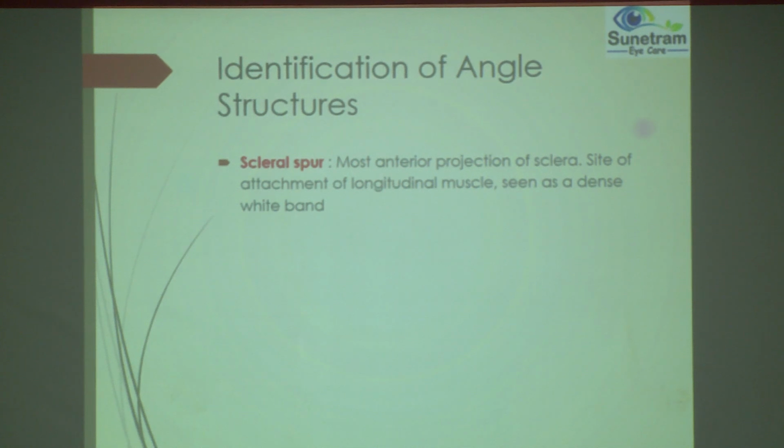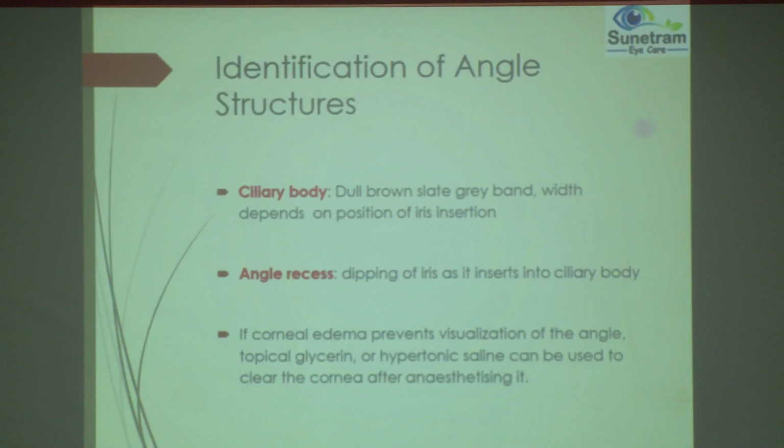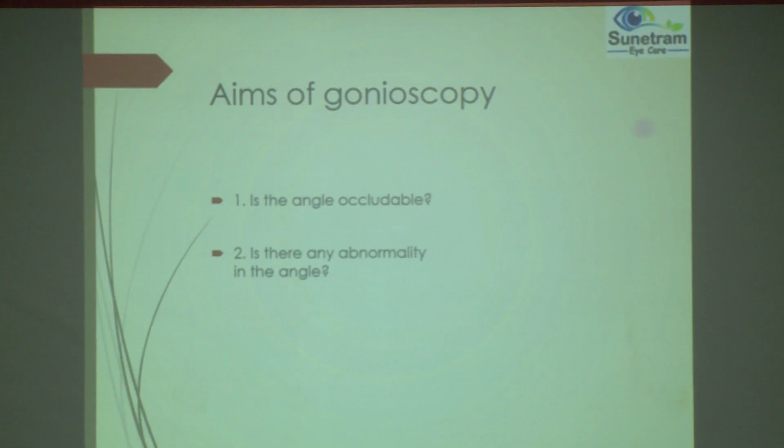Next comes the scleral spur, which is the most anterior projection of the sclera. It's the site of attachment of the longitudinal muscle, seen as a dense white band, which is the blue arrow. Next is the ciliary body, which is a dull brown slate gray band. And there is an angle recess posterior to it, which is the dipping of the iris as it gets inserted into the ciliary body, the blue arrow.